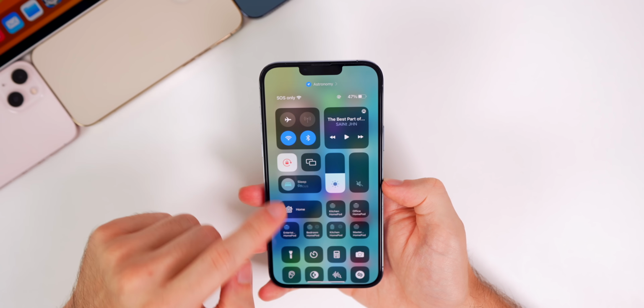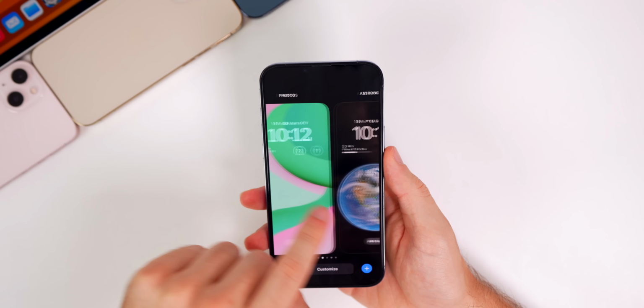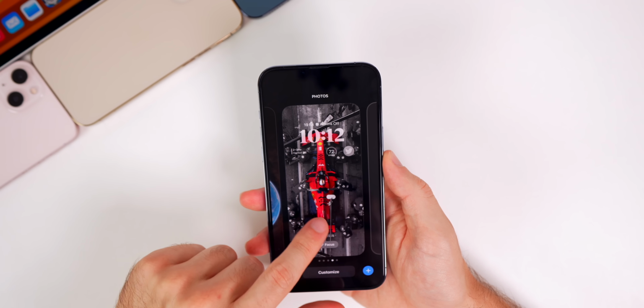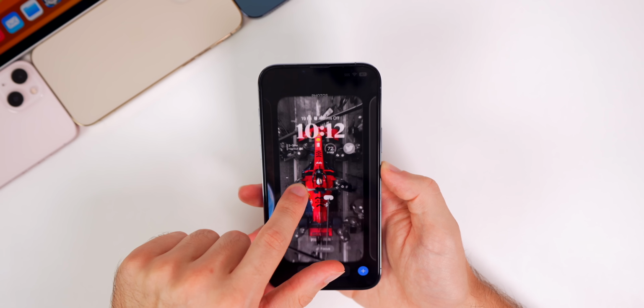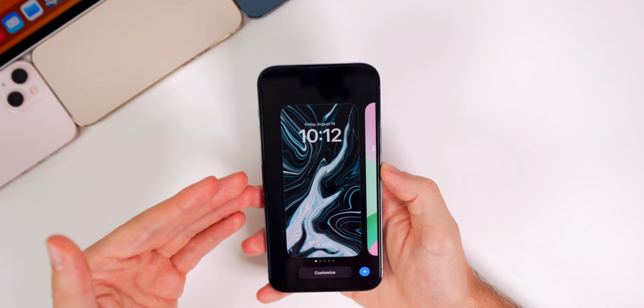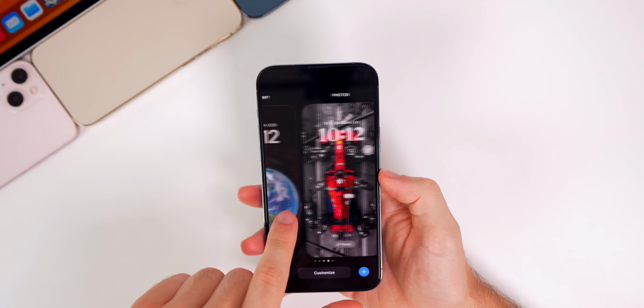Now, if I go out of sleep mode, you can see that sometimes it will actually take me back to my very first wallpaper right here instead of taking me back to the one I was previously on. So it worked this time. It's not something that happens every single time, but I've noticed on multiple occasions it would set me back to my first lock screen that I have set up right here, like the first one in my lock screen setup instead of the one I was on previously.